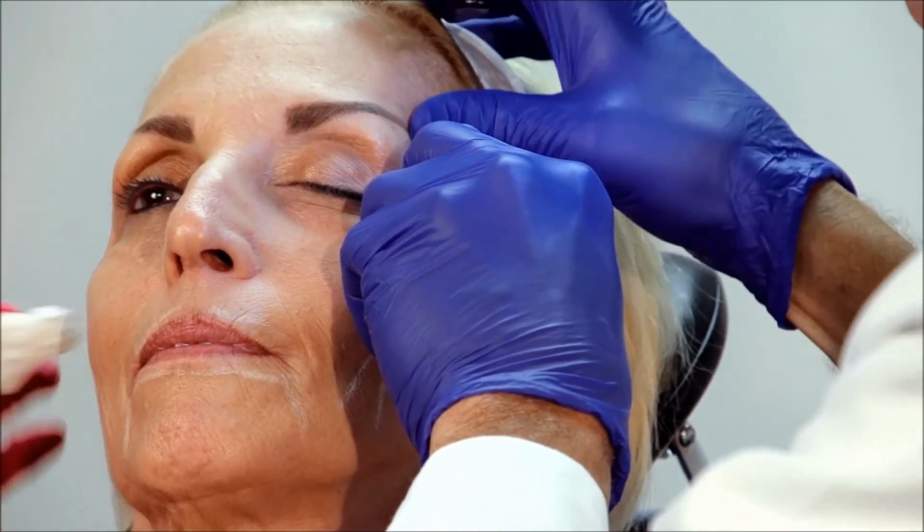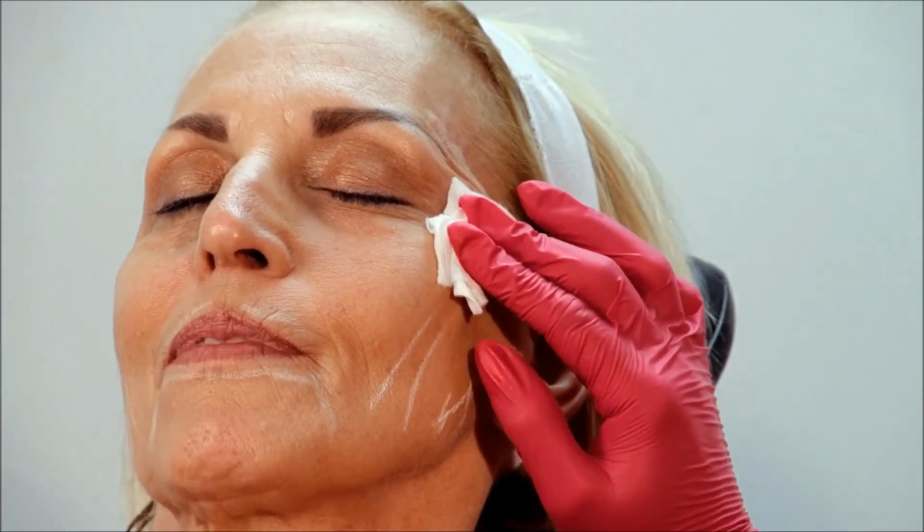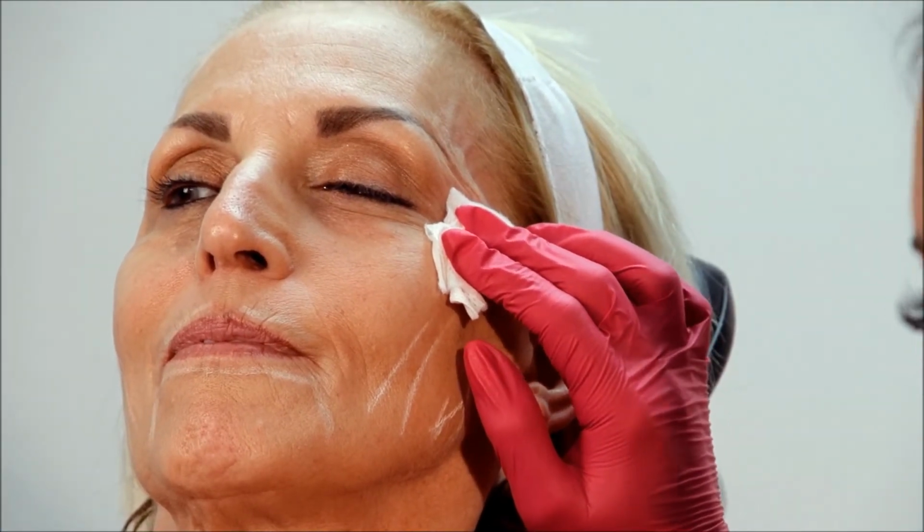It's so neat, because right in front of your eyes, you see people looking younger, and it's definitely an immediate gratification process in many ways.